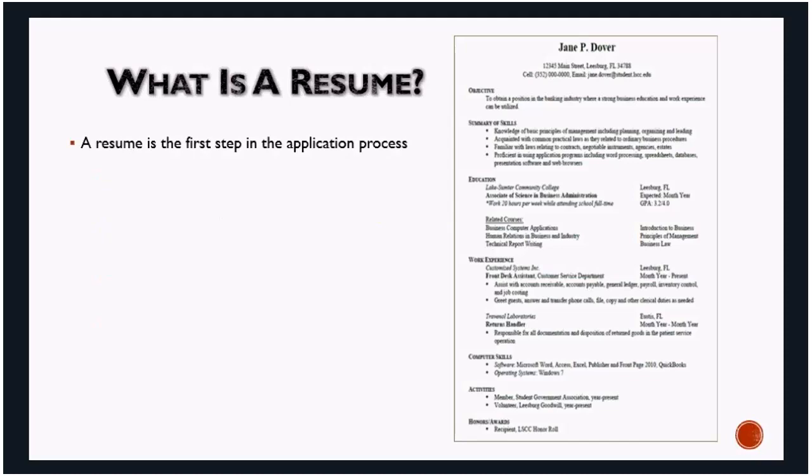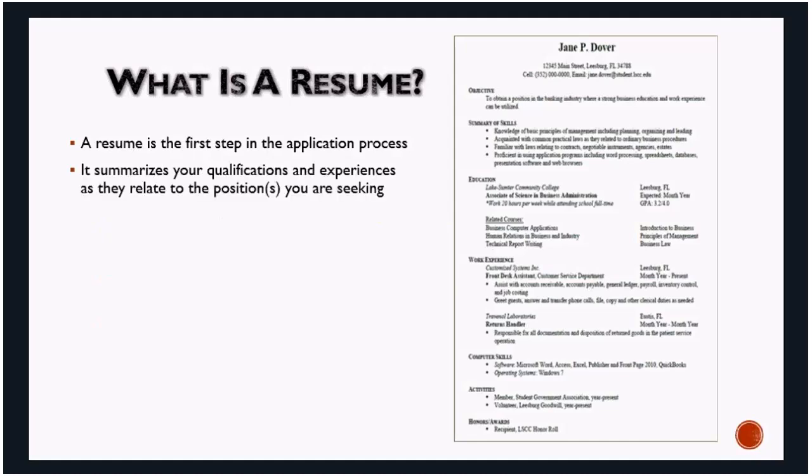The resume is the first step in the application process. It's important to make a great first impression. It also is important to edit and re-edit and have someone look at it because you don't want to have any spelling or grammatical errors. So it's important that you get really great feedback on your resume. It summarizes your qualifications and experiences as they relate to the position you are seeking.